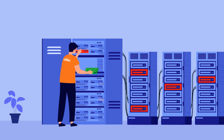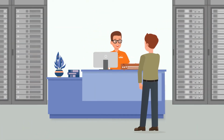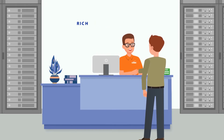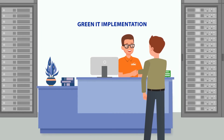It eliminates energy-intensive manufacturing and premature asset disposition by focusing on extending the hardware lifecycle. What is even better is that you don't have to sacrifice on quality when buying refurbished hardware. Choose a trusted partner with rich industry experience to meet your unique business needs while implementing green initiatives.